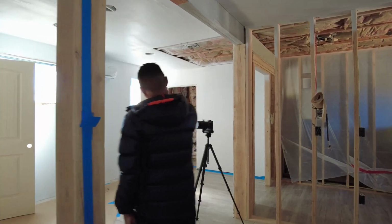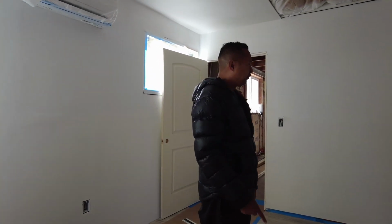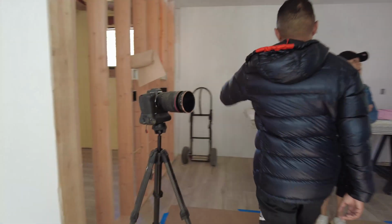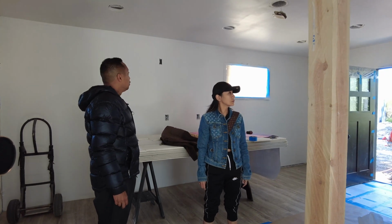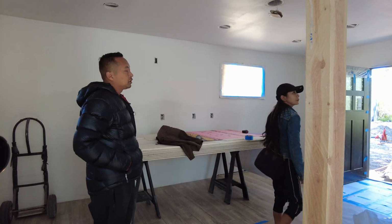We got all the sheetrock hung for the most part. We've got some plumbing to do still, so we didn't sheetrock that up yet. We've got the flooring, if you can see the flooring. And then over here on this wall will be where we run our coffee bar, TV area, etc. So we're getting close. We're getting super, super close. We will try to get finished in the next 2 weeks.